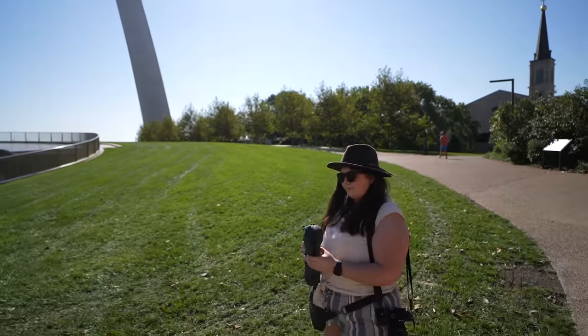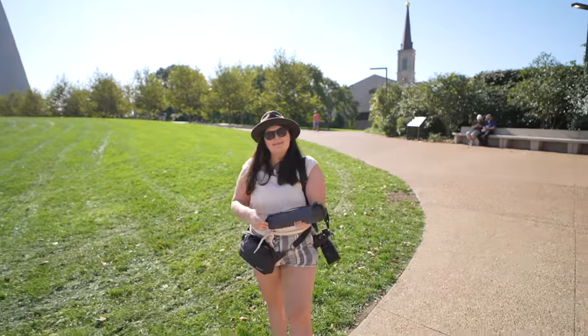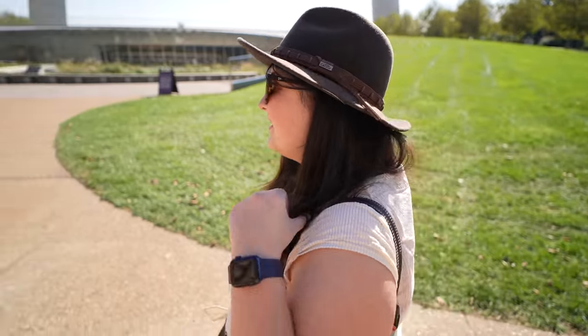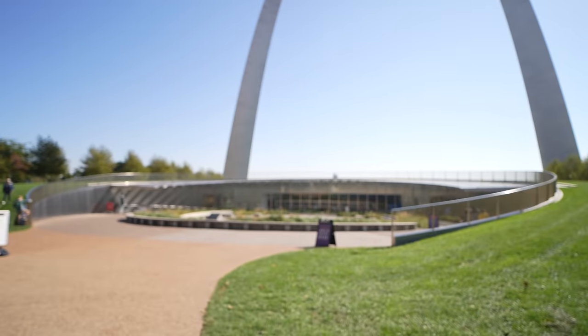This was supposed to be a U-boat. Was it? Yeah. How did I get stuck with this?